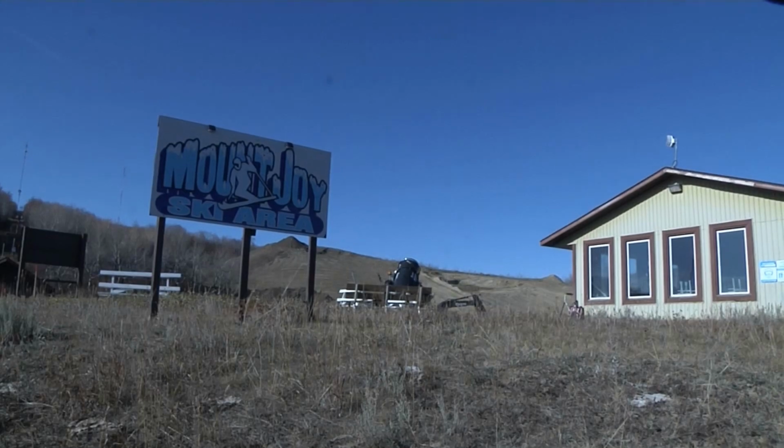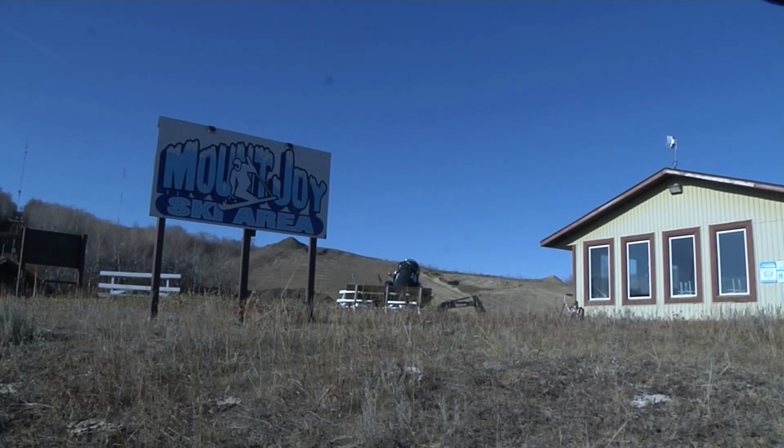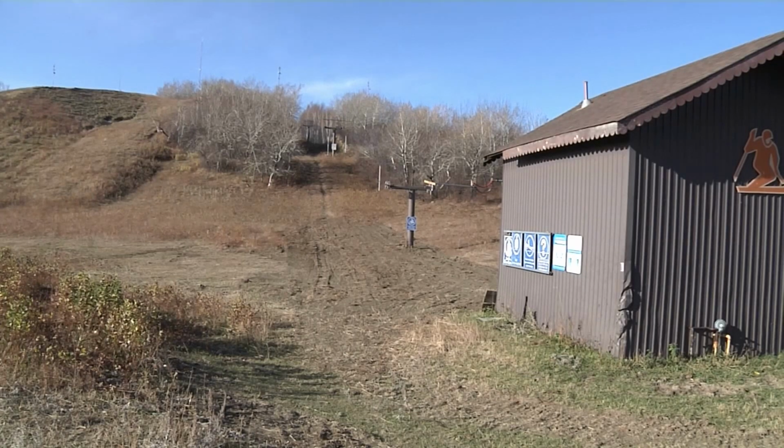Last year saw a boom in the skiing industry, and with ski hills being allowed to remain open with COVID restrictions, more people picked up the sport as a way to get outdoors during the winter.